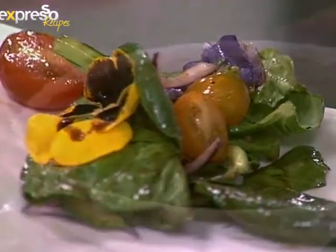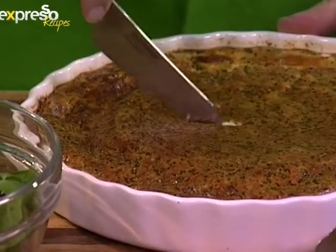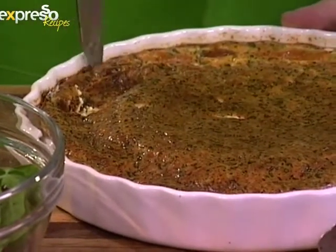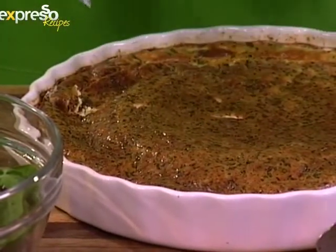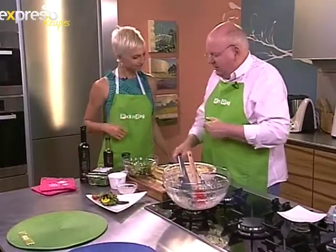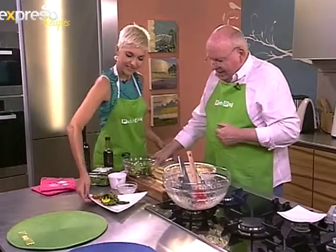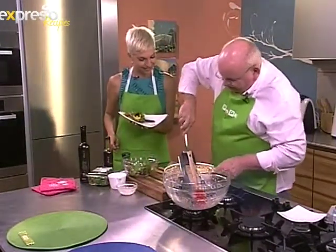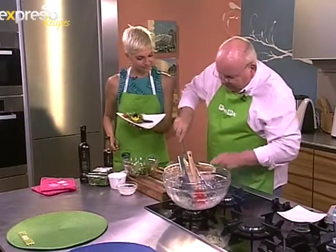Okay, now you cut it. So we'll take a nice slice. This could actually feed 4 to 6 people, happily. And the other nice thing about it is that if you want to, you can cut it into little squares and put toothpicks on and serve it as a snack. Okay, let's do this. I'm not sure that I've got the right implement here. That's fine.